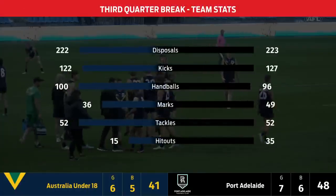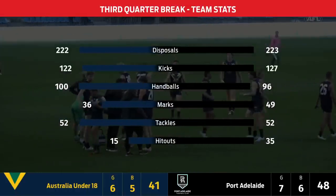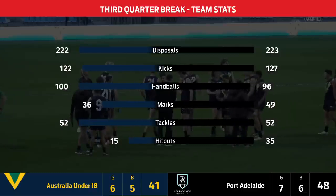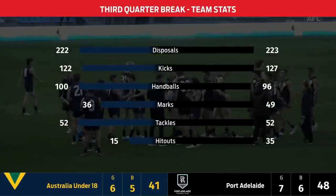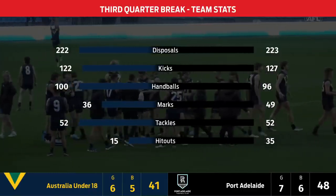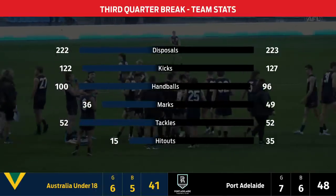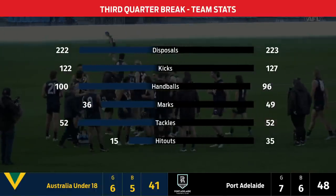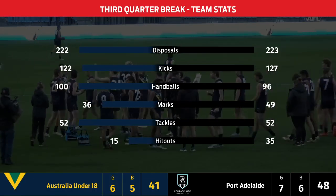We'll take our final break here on afl.com.au from Mount Barker. Good finish coming up. It's been an arm wrestle for so much of the day. And if the rain stays away, we're looking forward to a grandstand finish between Australia and Port Adelaide. Stay with us. Final term coming up shortly.